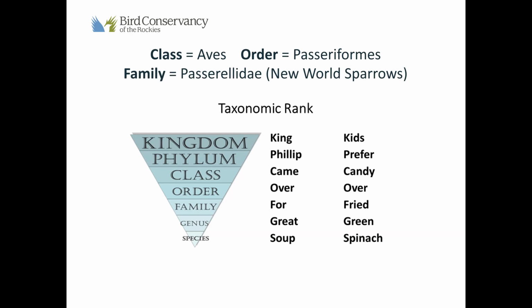So when we're dealing with birds, they are in class Aves. The birds we're looking at today, the sparrows, are in the order Passeriformes. Passeriformes are perching birds, or some people refer to them as songbirds. And then the family, the New World sparrows we're talking about today, are in Passerellidae.